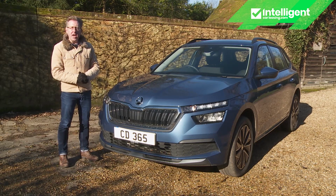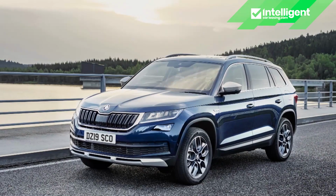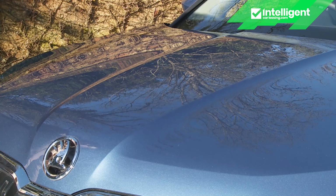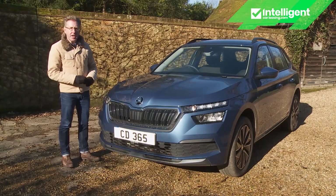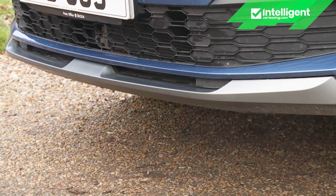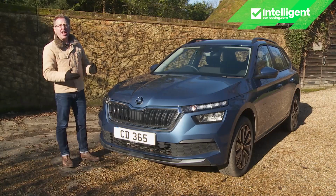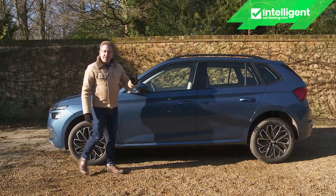As with this model's larger Karoq and Kodiaq showroom stablemates, there's an upright radiator grille with double slats, plus a sculpted bonnet that features a raised centre section running down its entire length. And along with the rest of the industry, Skoda seems to think that adding a silver plastic strip below the lower air intake will add a more rugged feel to this kind of crossover. Let's move to the side.